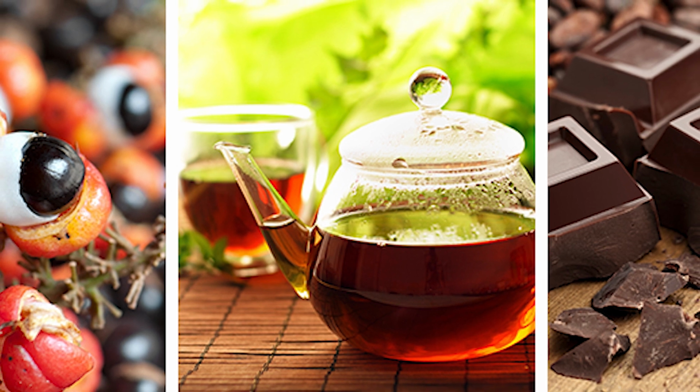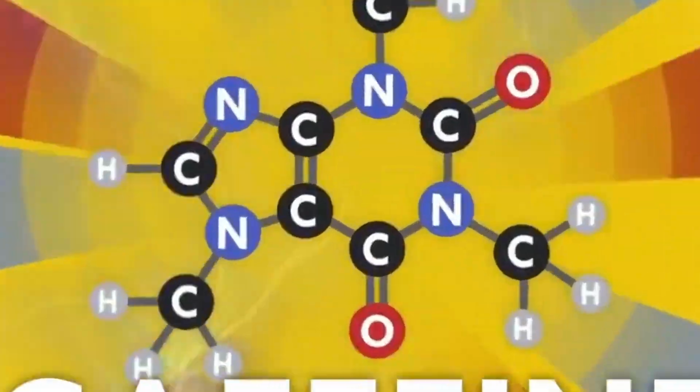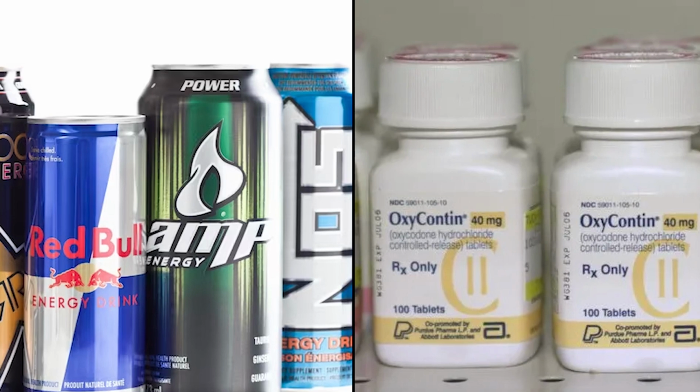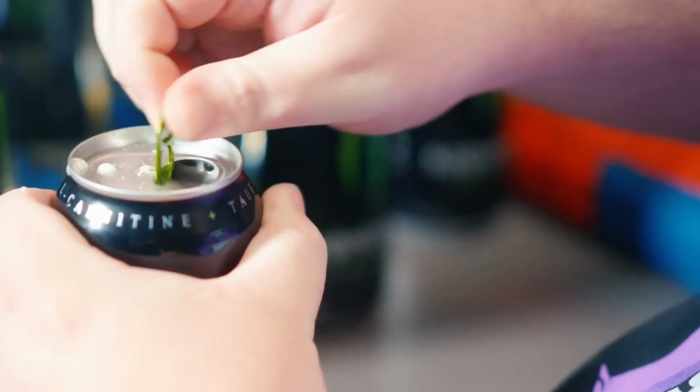Caffeine isn't confined to its natural sources. In our modern world, it is synthesized in laboratories and added to a wide array of products. From energy drinks to pain relievers, caffeine has permeated our daily lives, making it one of the most widely consumed substances globally.